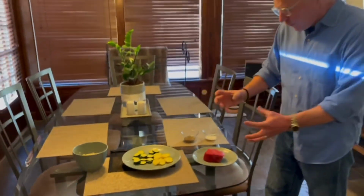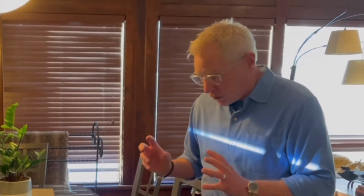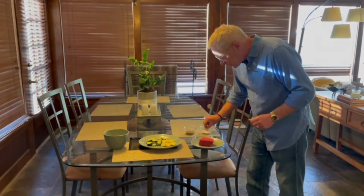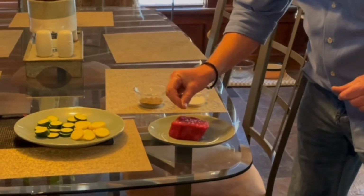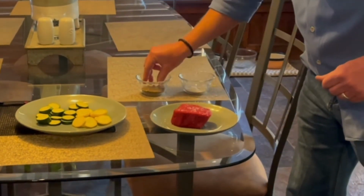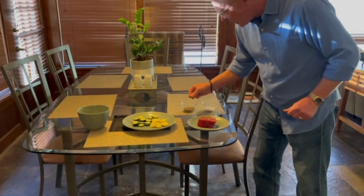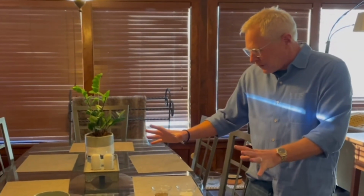As far as the filet goes, you really don't need to put a lot on the filet to make it good. A filet is good regardless. I put a little bit of salt, not a lot. This is kosher salt. It's a good quality salt, a little bit of pepper, and really that's all you need to do. And I'll put this on both sides. But that's what we're gonna have here this evening.